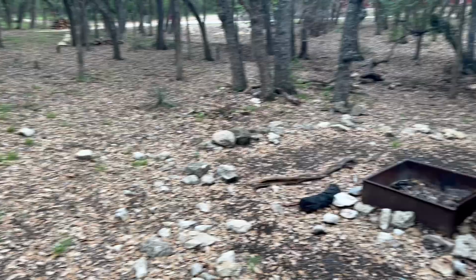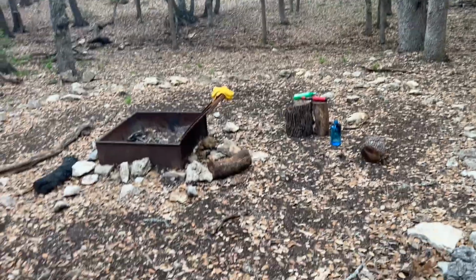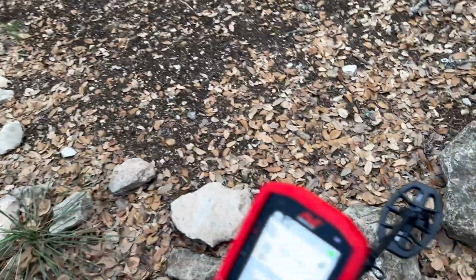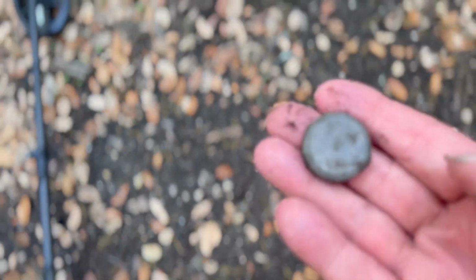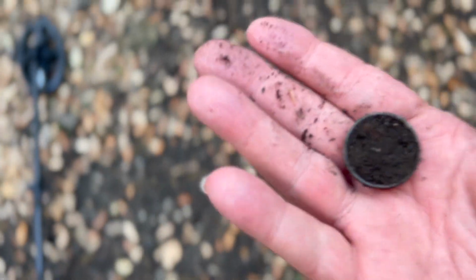Well, that finishes work on the outside of the campfire ring. Now let's move on to the inside. See that round thing down there? Oh, just my luck. No way this could be a quarter. It's a plastic bottle cap. Well, we'll throw that in the trash.